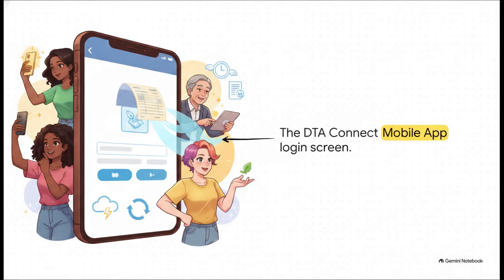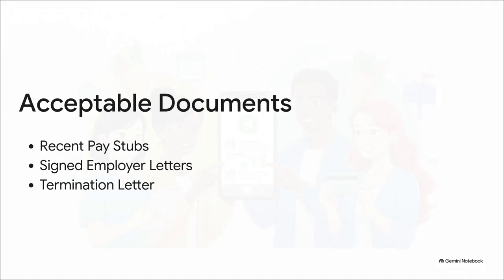I have to say, the free DTA Connect mobile app is a complete game changer. Instead of mailing documents and just crossing your fingers they don't get lost, or waiting on hold on the phone for an hour, you can literally just snap a picture of your pay stub with your smartphone and upload it directly right there in the portal. Plus, it's available 24/7.